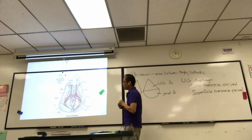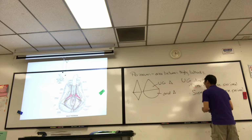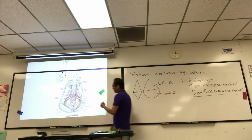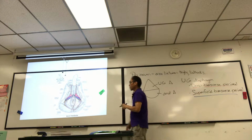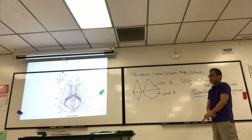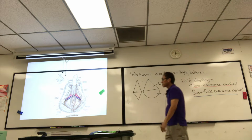That's the deep one. The superficial one, I'll color in blue. It's right here. Now it's kind of hard to tell in the coloring plate that it's deep versus superficial, but it is, and the models will show it a little better when you study this.